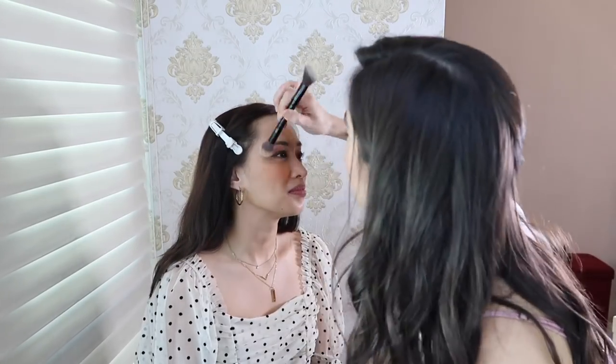Like, ganito kalayo. I see the difference. Diba? Yeah. Champagne pop. So, we have highlighter na. So, konti na lang. Sobrang tinkad nito. It's my favorite highlighter. But this is for me, more for events.